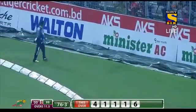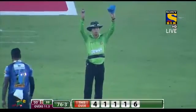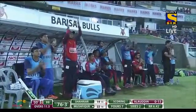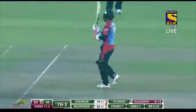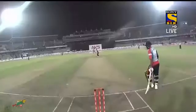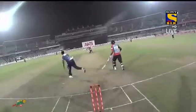That's one of his favorite shots. Has he got enough? Someone else getting underneath it. No problem. It's gone all the way. That's a terrific hit from the captain. A maximum. And everyone gets on their feet in the dugout. With that, he brings up his 2,000 runs in T20.